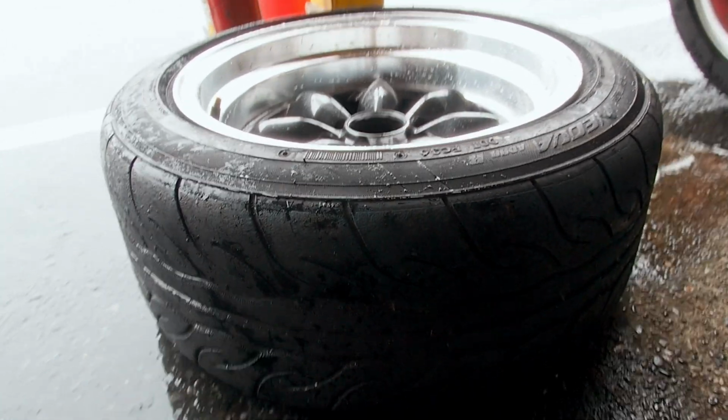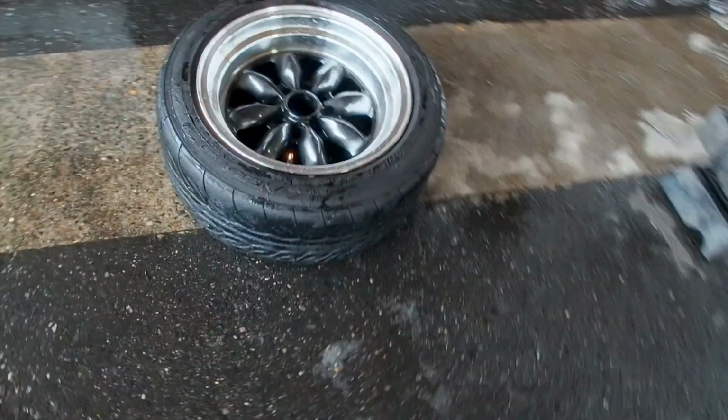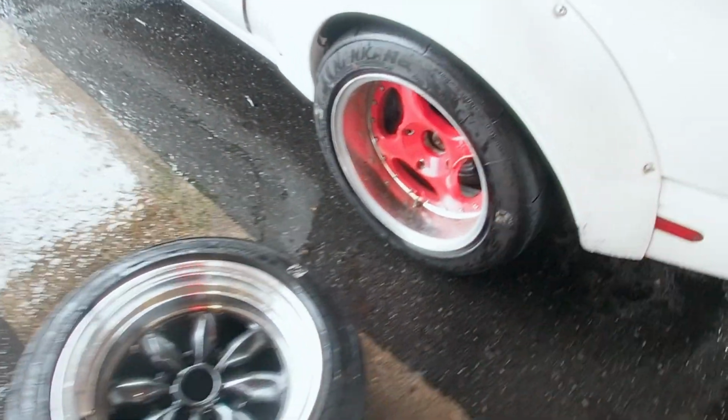But these are a 2013 tire. They're a little bit old. I still think that they're going to be better than these Nankangs that are on here.